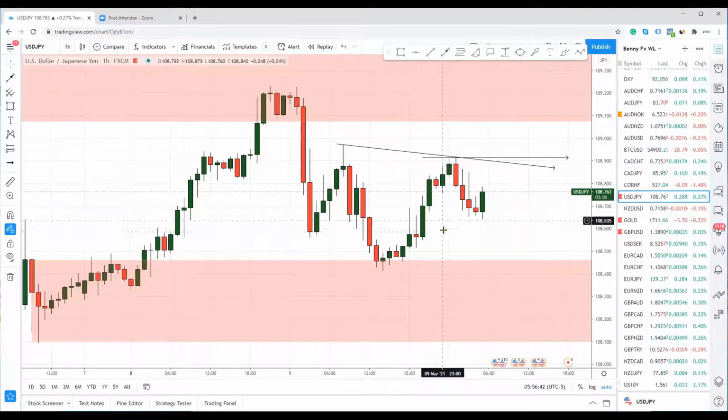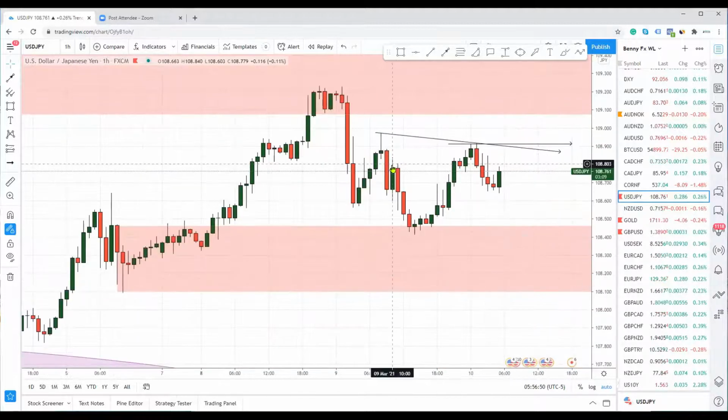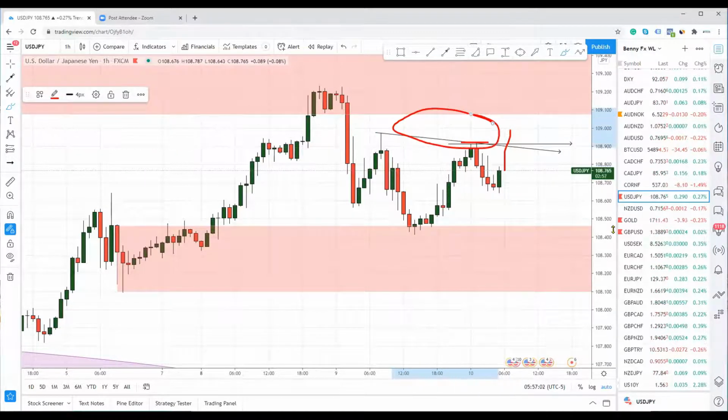Now I'm talking intraday, because if you are a swing trader, at this current level you should not trade at all. If you want to trade, you should wait until the price comes to 107. But if you are an intraday trader trading on the 1 hour time frame, you can pick some short term intraday trades as well. So I think the price is likely to come up to test this double top and grab all this liquidity.